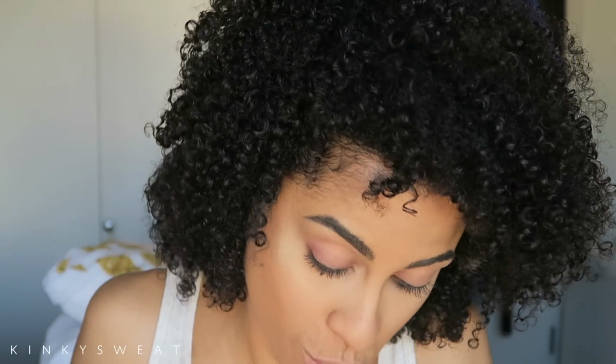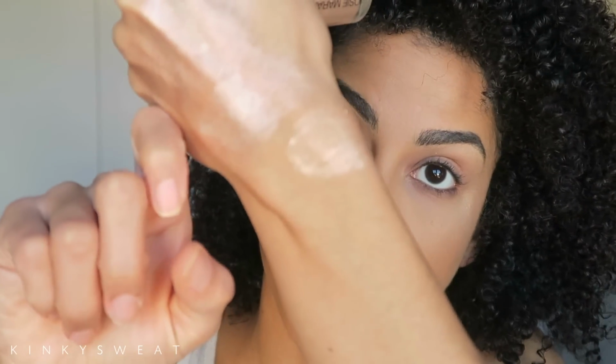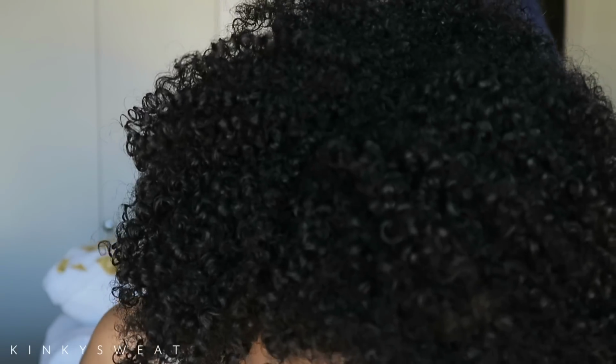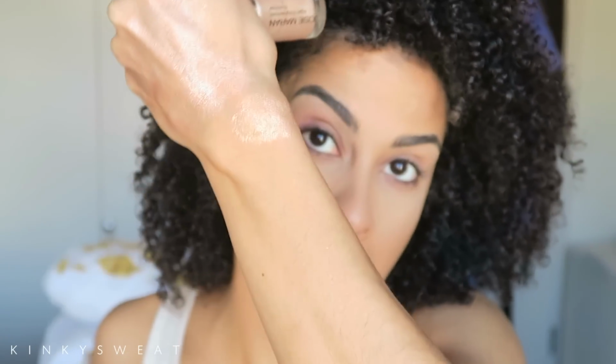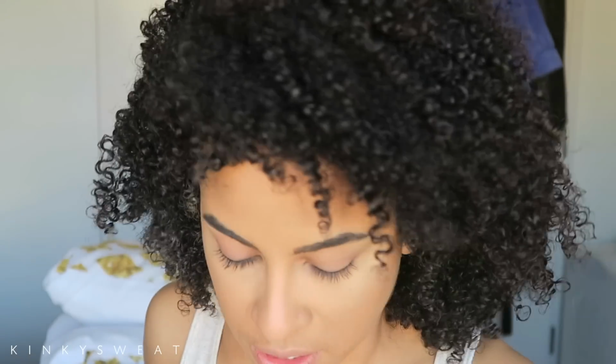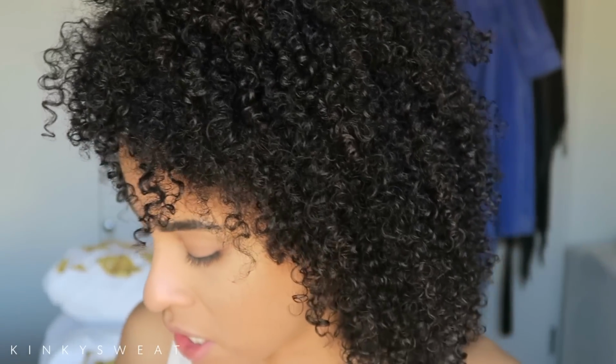This one is tougher to work with because it presses out so much product. I'm trying not to, because I'm not going to use a ton. There we go. Oh gosh. Here's the Josie Maran, which I think is a touch peachier in tone than the Cover FX and Makeup Revolution. Wanted to show you those comparisons.